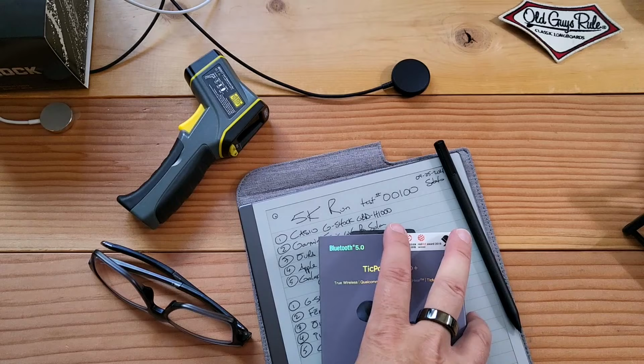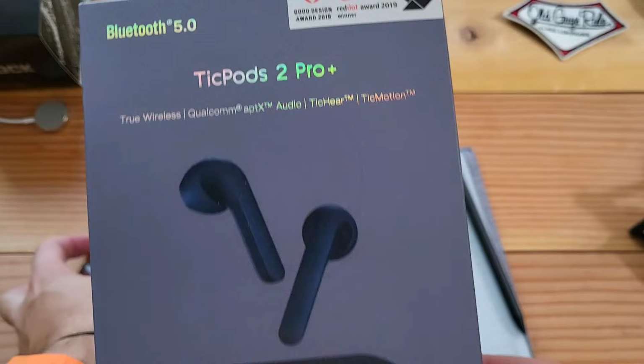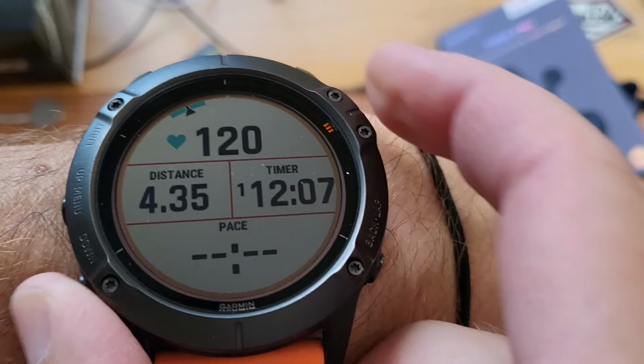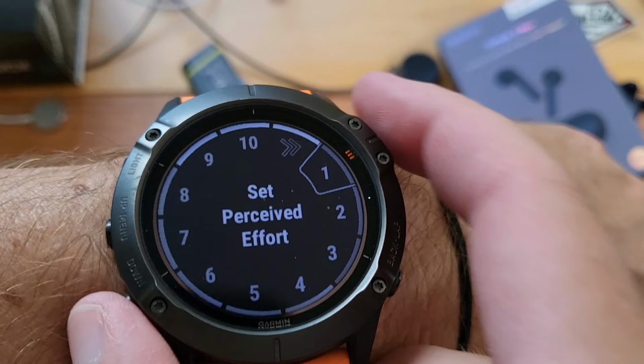Anyway, let's take a look at the stats. I made a product placement error earlier. I said the TicPods Pro Plus. It's the TicPods 2 Pro Plus. So 4.35 miles. This is the Garmin Fenix 6X Pro Solar. Stop. Save. Perceived effort. Well, I did those really hard sprints. I would say that's an 8.